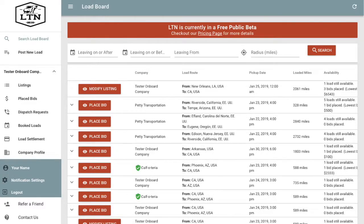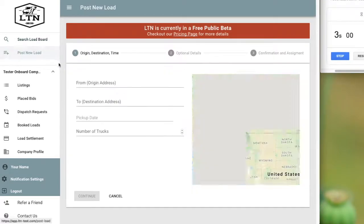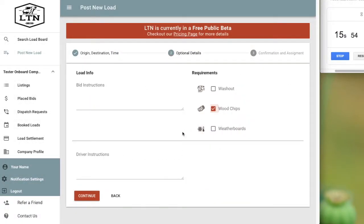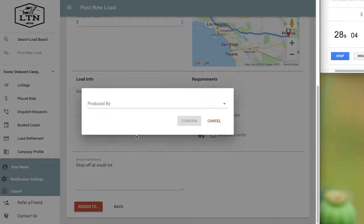As a demonstration, I'll show you that this process only takes seconds. One thing to note here is that I'll be putting in sample information. You'll obviously be putting in the actual address for the origin and destination, but otherwise this will proceed much like any normal load would. We'll cover everything you're seeing here in a moment.